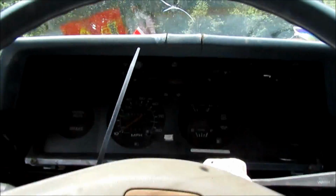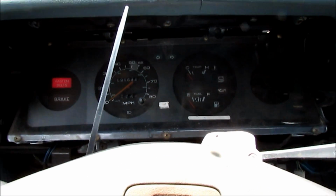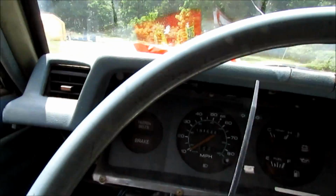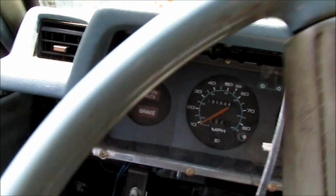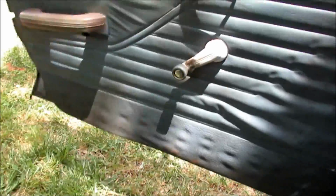So right now we're gonna fire this pig back up and carry it over in the shade so we can start wrenching on it without getting sweaty. Oh, fired right up first. Come on, handbrake, there we go. And just poke it over here, nice and easy. Man, the other thing I forgot was to grab a temperature gauge. There she goes.